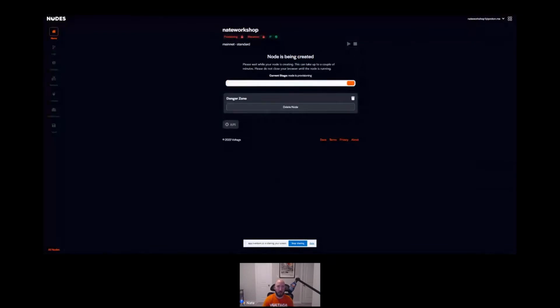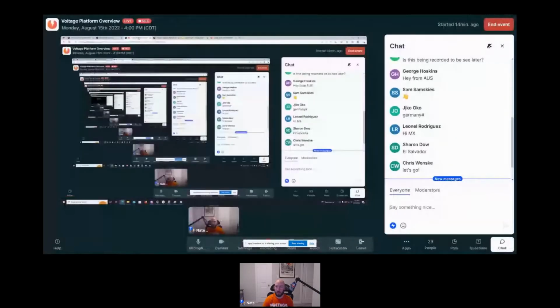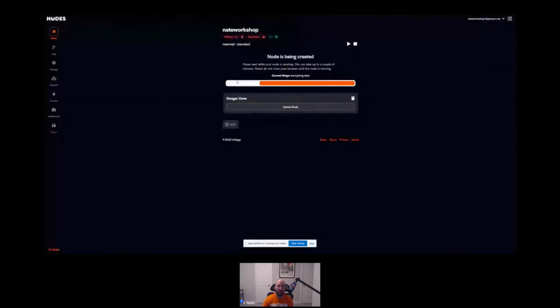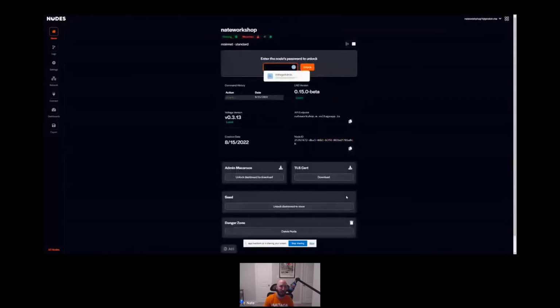So while that is going on, I will see how everyone is doing. Looks like we don't really have any questions yet, so this is pretty quick here, and boom, we have our Lightning node. It was that fast.